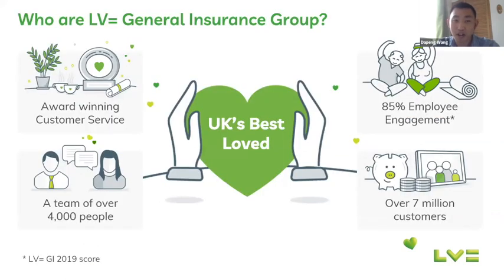So just a little bit about LV, because depending on your internet history, when you search LV, Louis Vuitton might be the one that comes up. So I just want to be clear, we work for LV General Insurance, so we're an insurance company, not the other LV. So who are we? What does general insurance mean? We sell insurance products to people like you and I. We have over 7 million customers in the UK. We're one of the largest insurance companies in the UK, and we have a team of over 4,000 people. We sell products like car insurance, home insurance, pet and travel. And our goal as a company is to become the UK's best loved.